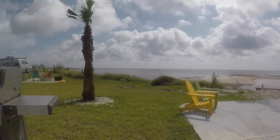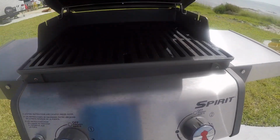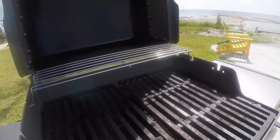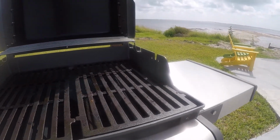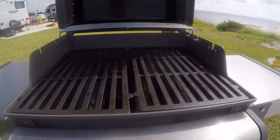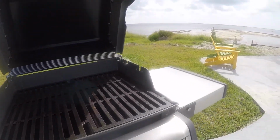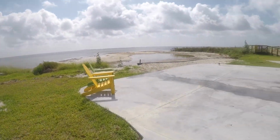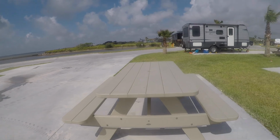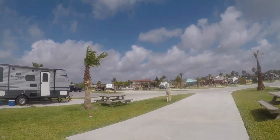Instead of a barbecue pit, you got a gas grill. So you can light it and you can cook on it. So that's basically all the sites that they've got.